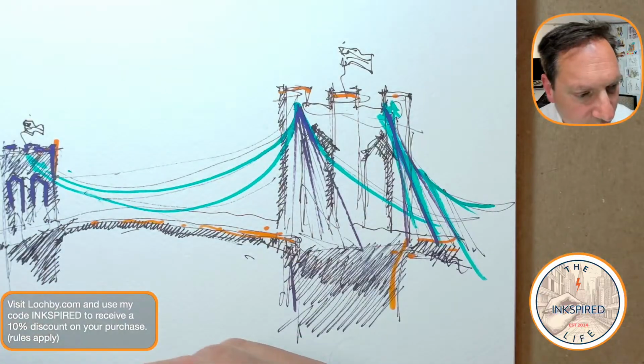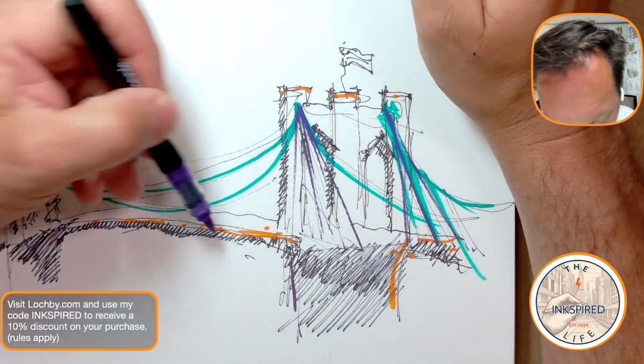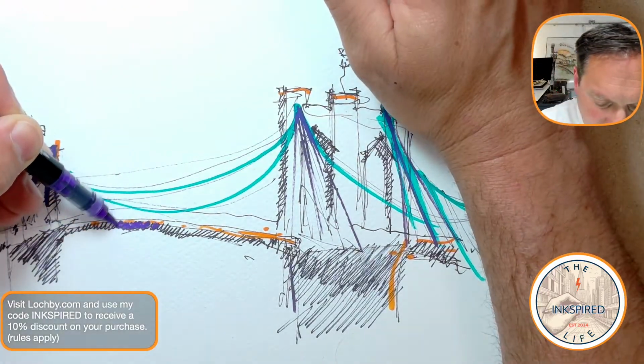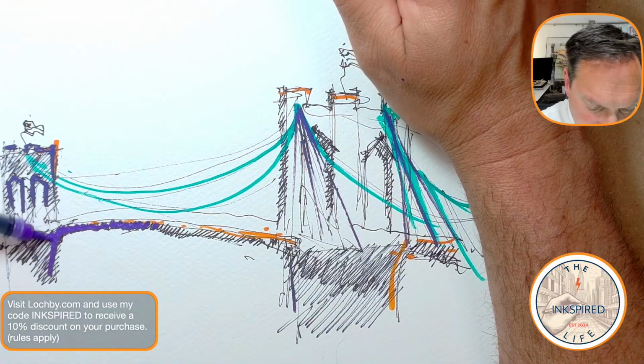You know what I am going to do, guys? Do I have an aqua brush? No. All right. Not here. All right. I was going to bleed some of this. You can bleed creative markers before they dry. It's kind of fun to do.